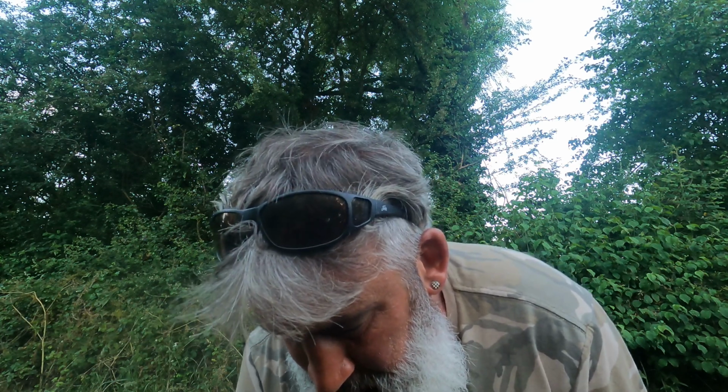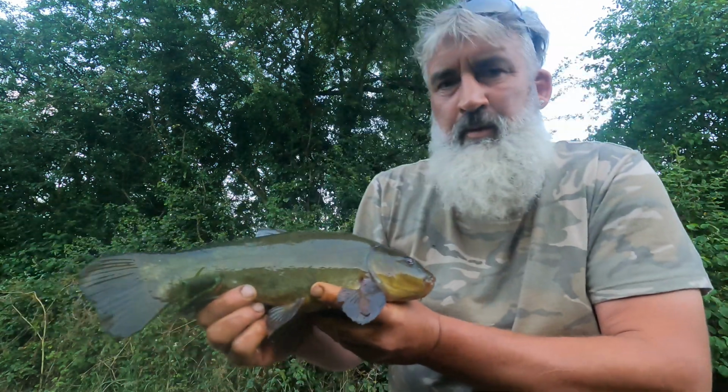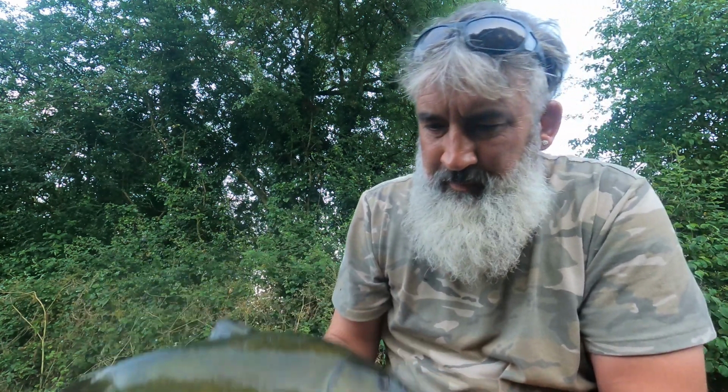Another little tench on the float rod. Little female. She is. Beautiful.